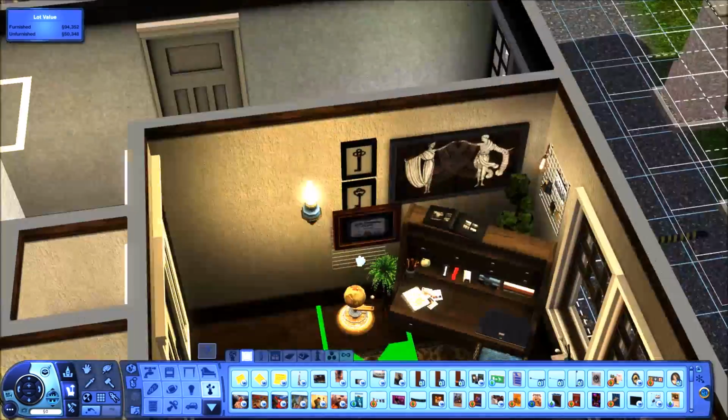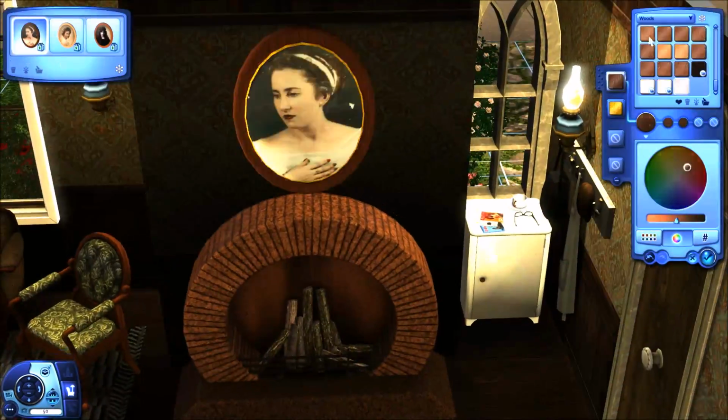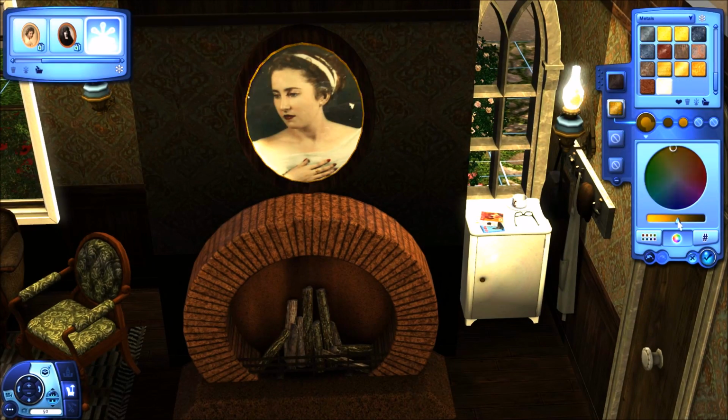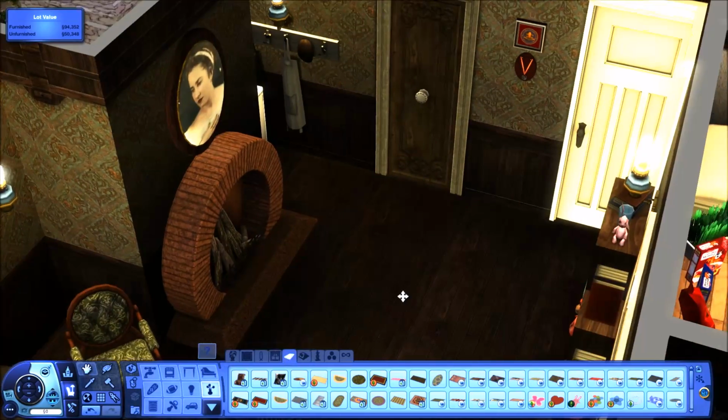This is when I found out you can't delete diplomas and you can't even recolor them, so I was just stuck with it. Maybe this is a theme for me, but again I wanted a painting of the matriarch over the fireplace, so this is probably the grandparent that had this house before.